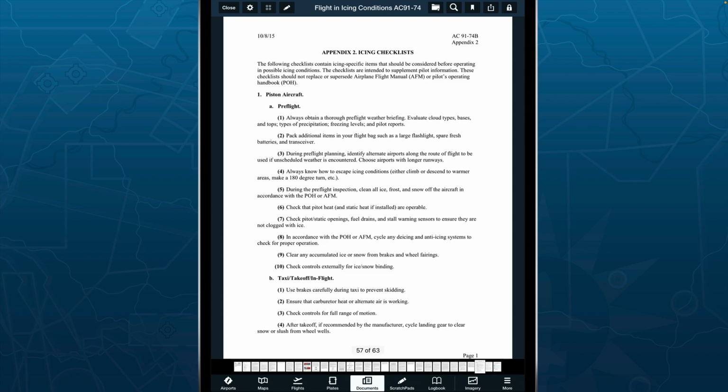So it talks about how you always want to obtain a very thorough pre-flight briefing, evaluate the cloud types, pilot reports, and really your own comfort level before you go flying. Pack all your items and pack additional items that you wouldn't normally take during summer months. During pre-flight planning activities, think about unscheduled weather encounters and plan B, C, and D. Always know how to get yourself out of bad situations. So things like, how to either climb out or descend into warmer weather, make a 180-degree turn out of that icing condition, for example, or clouds that you don't want to be in.